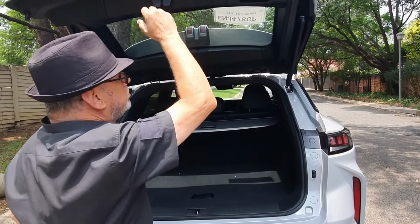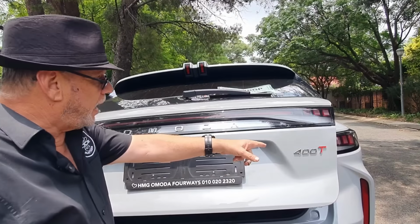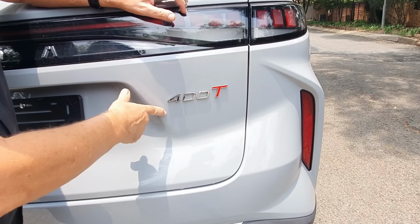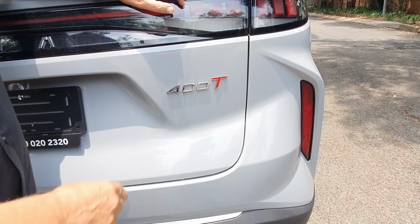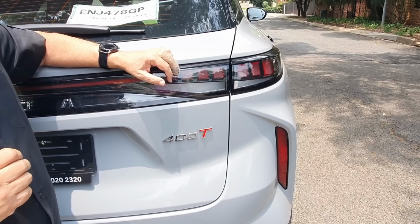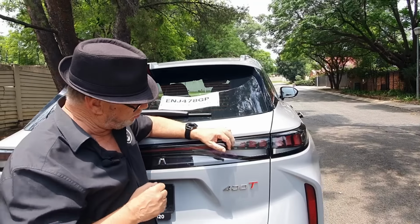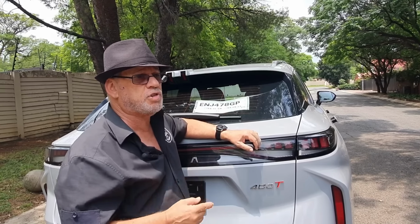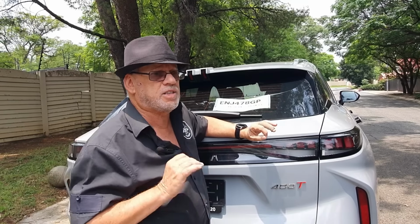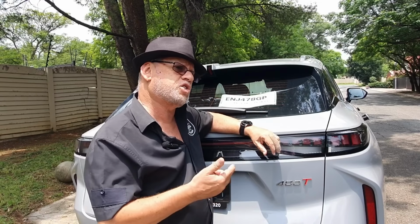Close over here, because now I want to show you. As the Omoda group do, the badging refers to torque. 400 Newton meters of torque from a 2-litre 4-cylinder turbo petrol engine. That gives you 192 kilowatts and that's 400 Newton meters, and it drives through an 8-speed automatic gearbox that is, as expected, smooth as anything. So let's check it on the road and let's check it inside.